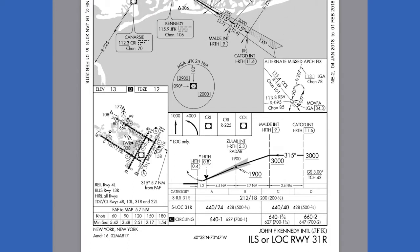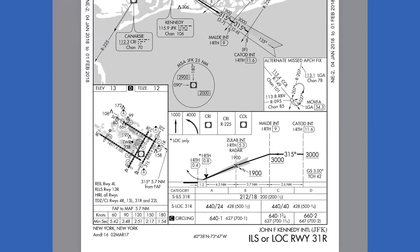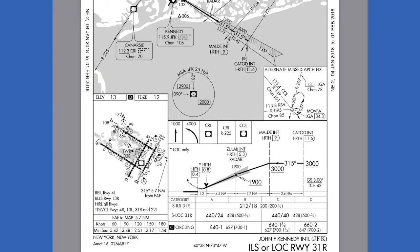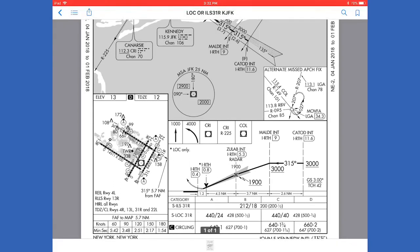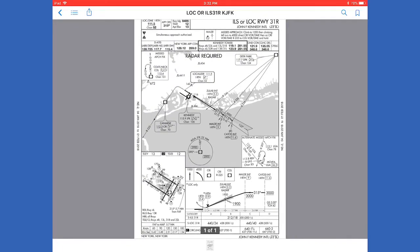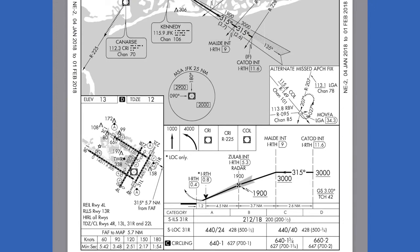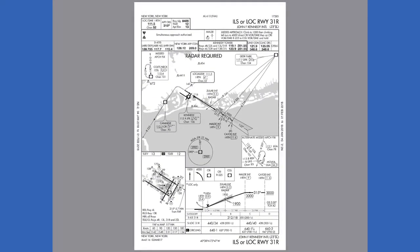Let's see. So the minimums for the ILS, 212 and 18 feet. I forget what that /18 means. So 200 feet minimums. So that being said, let's jump into the aircraft and let's do some flying.